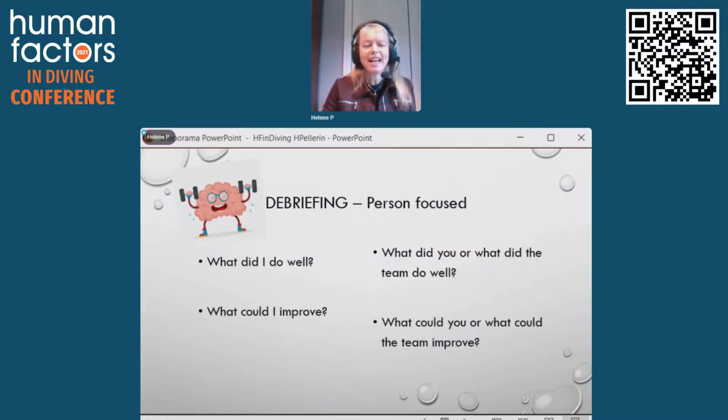A debrief doesn't have to be very complicated. We can just ask simple questions. What did I do well? What can I improve? Was the planning of the dive well done? How could we improve the plan for our next time? Was there anything you wanted to communicate and you were not able to? These are all little questions that we could ask our partner after the dive to improve for the next dive, make some improvement and to learn from our experience.